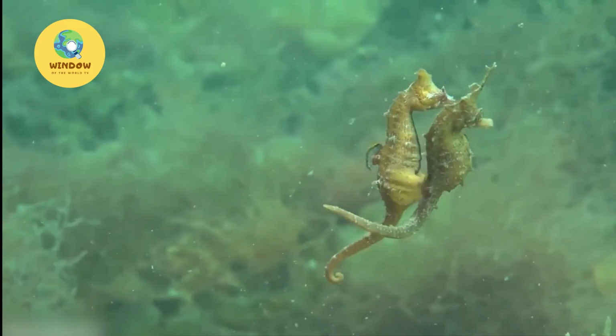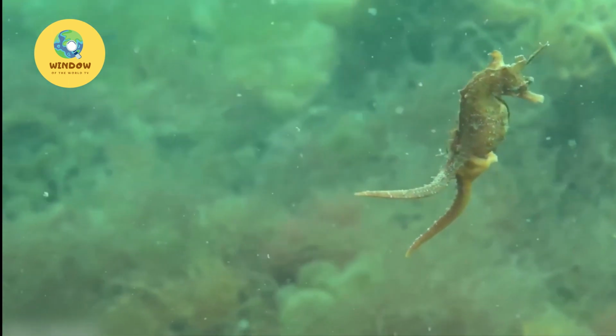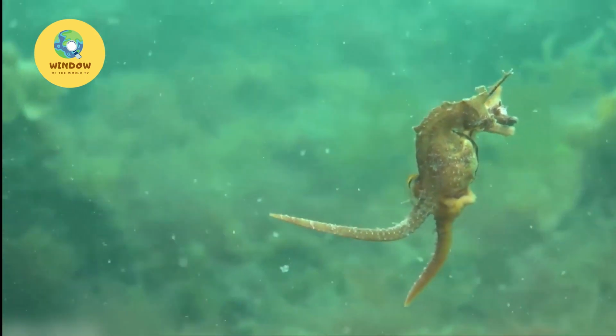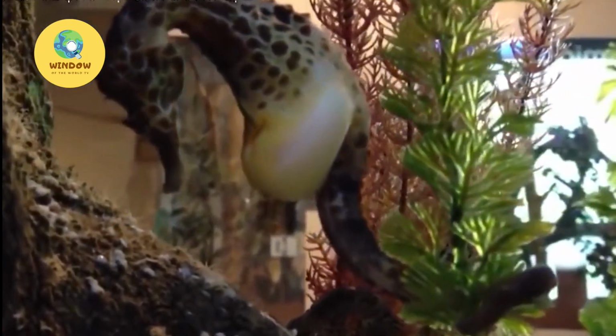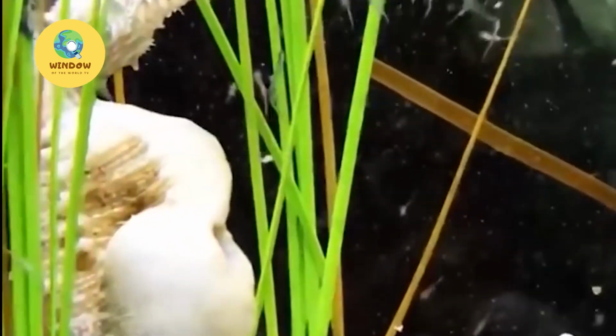Before sending the eggs to the male seahorse, quote-unquote, to look after, the female seahorse used her energy to provide nutrients to the eggshell. At this point, the mother seahorse's job is done. The father seahorse will now play the role of caretaker and incubator. The job of the male seahorse is to create a safe environment in which to raise baby seahorses to thrive.